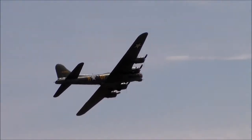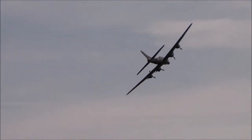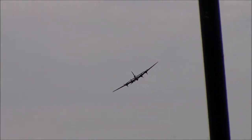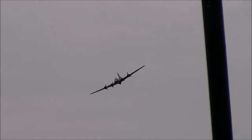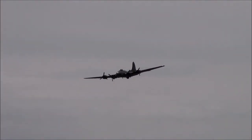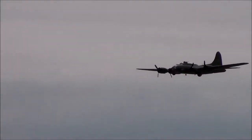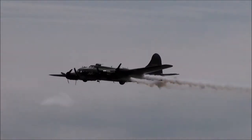There's always an annual appeal put out in aid of Sally B, run by the aircraft's registered charity, the B-17 over Europe, badly shot up, but as so many did, somehow making it back to its base. And this fly past at the end of its display is, as always, dedicated to those 6,500 members of the Sally B Supporters Club, without whom this aircraft would not be kept flying.